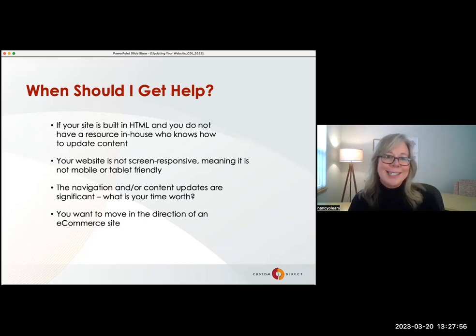If your website is not screen responsive, otherwise known as mobile friendly, but sometimes folks are still working on tablets as well, that's absolutely a reason to get some help. Really, at this point, if your website can't accommodate a smaller size screen, your bounce rate's going to be tremendous, because folks really just expect it. And as you can imagine with your own use, if you get on a website on your phone, and you can't see some content and you can't scroll to it, more often than not, you just plain leave. You don't bother messing around.